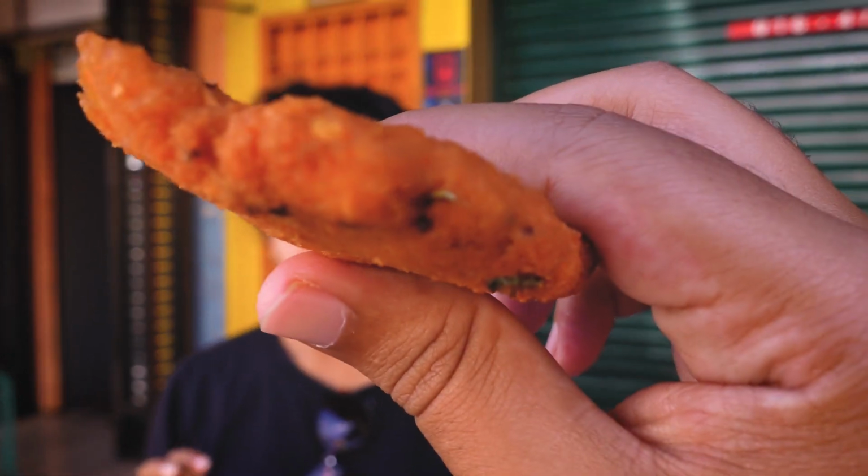We just got the South Indian masala vada. It was just 80 cents per piece. I'm gonna give it a try. I just got a chili. It's soft inside and crispy outside. And it's really hot and nice. I liked it. Wanna try? Oops.